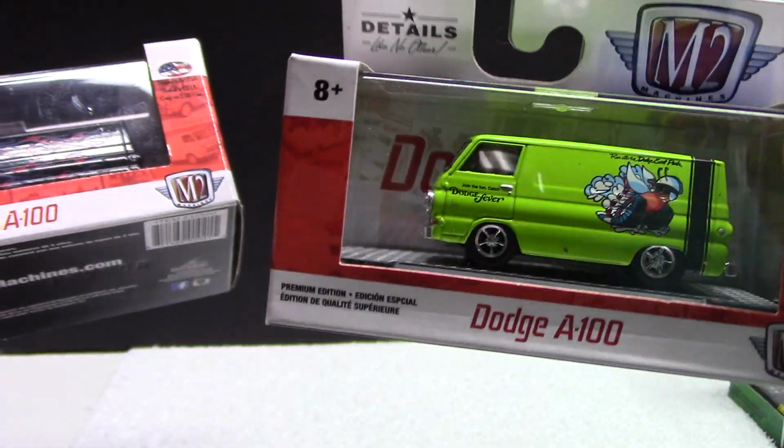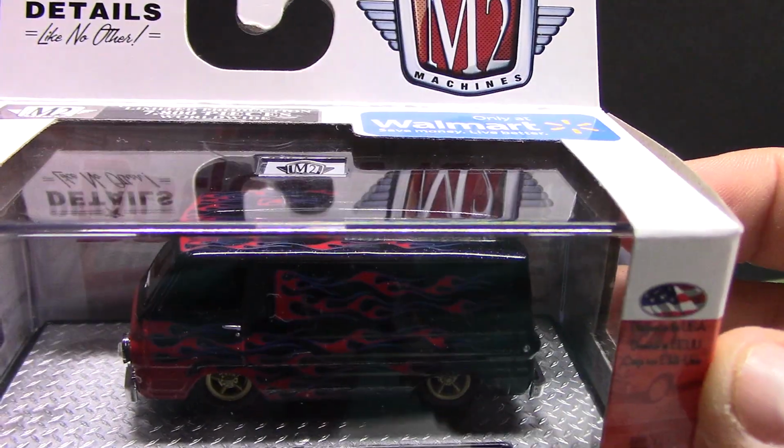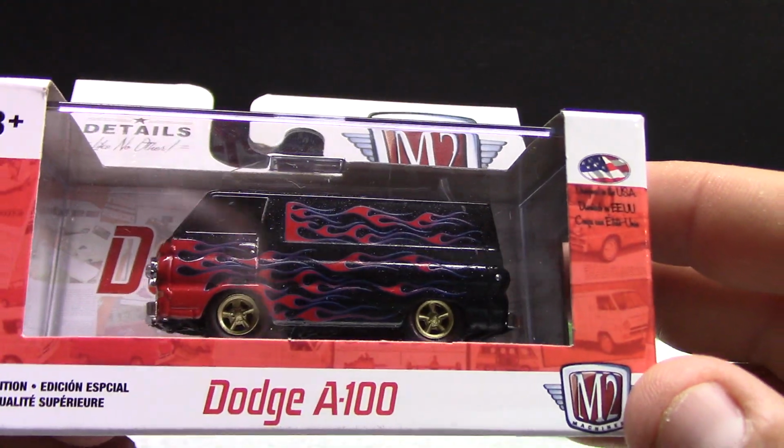So these ones are the chrome. You got the gold version. It's pretty cool. It's got a lot of flames though. It's a little kind of overkill for me, but she quite liked it, so I picked it up for her.